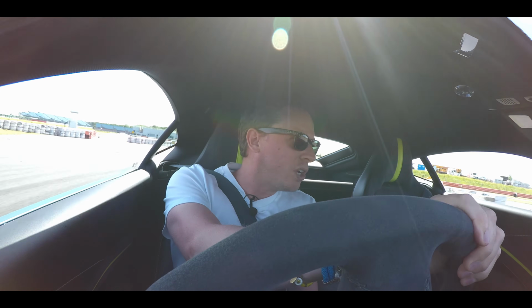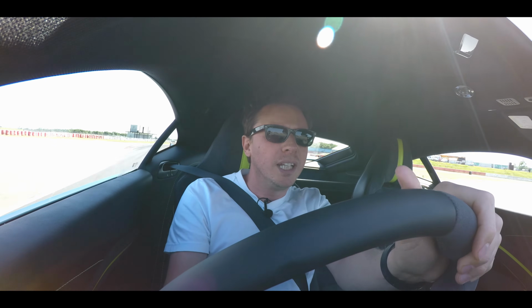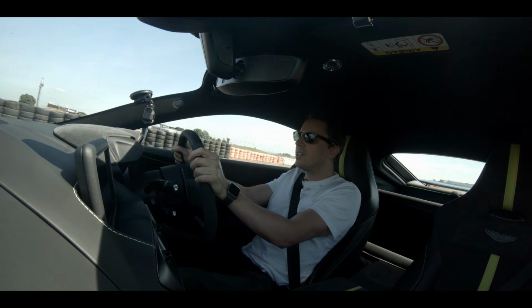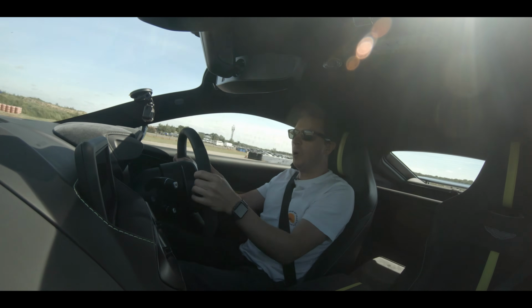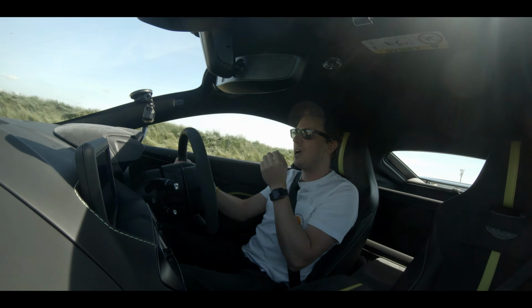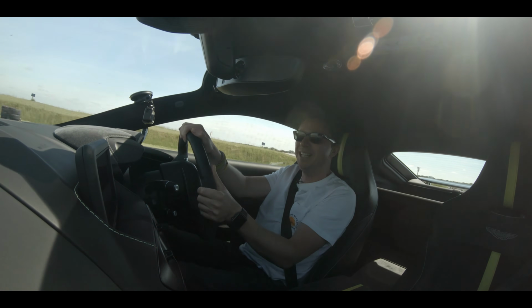I mean, I've got such a soft spot for Aston Martin anyway. I've always said 911, but then I get in something like this and I'm like, well, Aston, bit of British Bond beauty. I've done it again. I've completely messed that up, and there's someone else on the track now. It's probably someone telling me to behave.